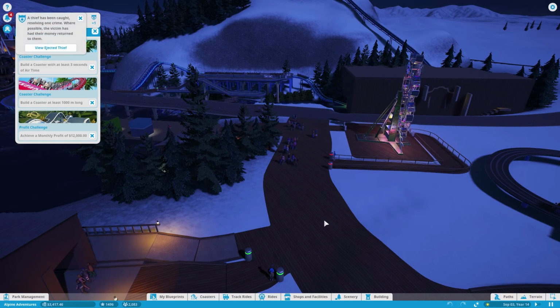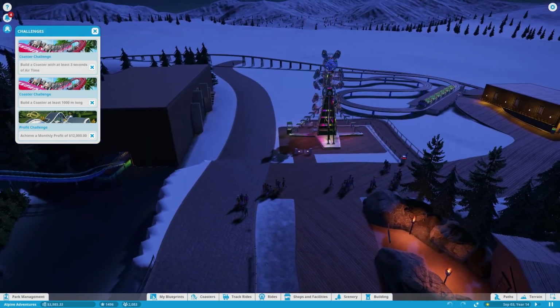Oh my god. I wanted to say Safari Land at first, then I wanted to say Adventure Landing for some reason, and finally I settled on Alpine Adventures, the correct name of this park.